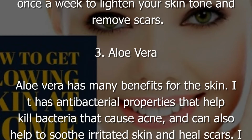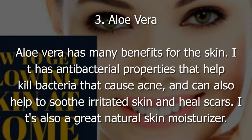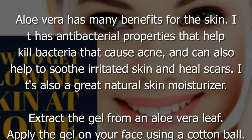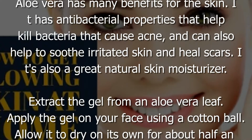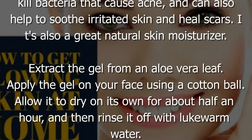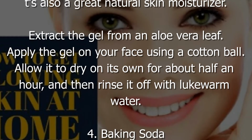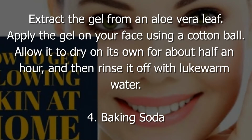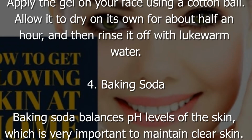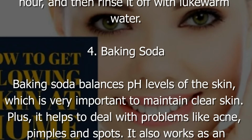Aloe vera. Aloe vera has many benefits for the skin. It has antibacterial properties that help kill bacteria that cause acne and can also help to soothe irritated skin and heal scars. It's also a great natural skin moisturizer. Extract the gel from aloe vera, apply the gel on your face using a cotton ball, allow it to dry on its own for about half an hour, and then rinse it off with lukewarm water.